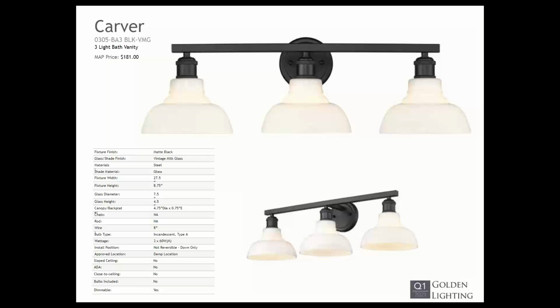So let's jump right in. This is the Carver, another great line extension here. I love the black and white. It's a milky white glass contrast here. Very vintage, kind of industrial style.